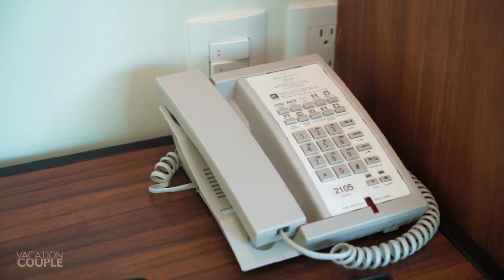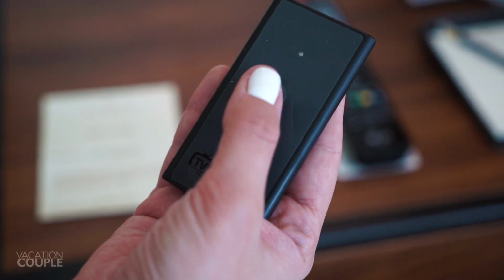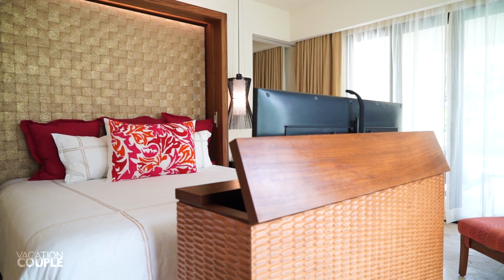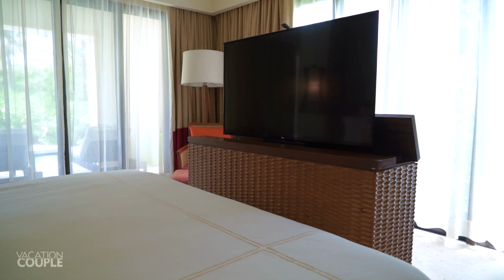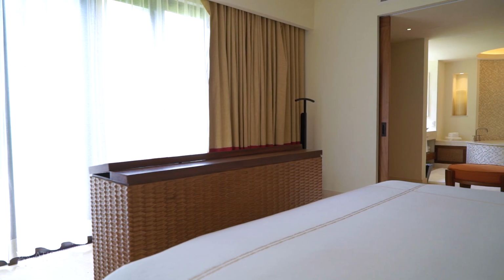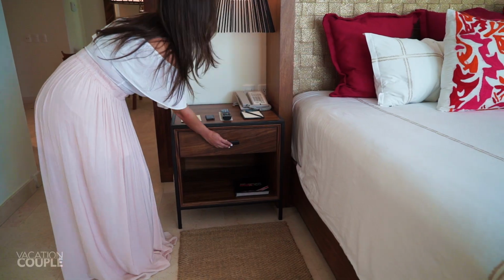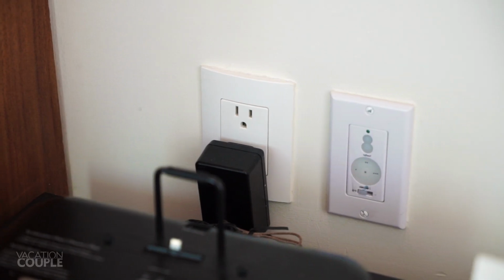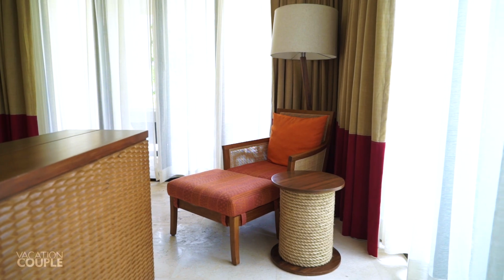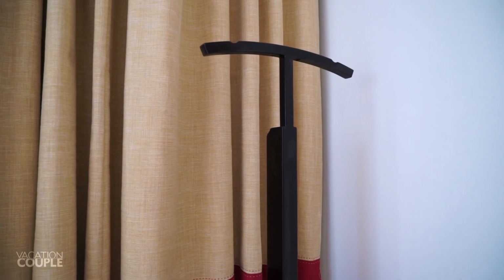The bedside table holds your phone, maid card, TV remotes, paper, and pen. The smaller remote controls your hidden television that pops up from the base of your bed and can be put away with the touch of a button. And there's storage and a Bible underneath. The other bedside table holds your fan controls, outlets, alarm clock with iPhone dock, and conservation card. The bedroom also has locally inspired lounge and seating areas, plus drying racks for towels and swimwear.